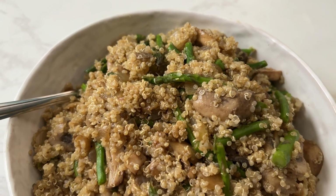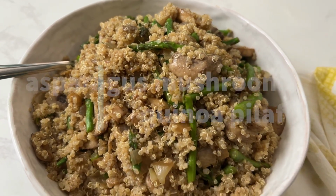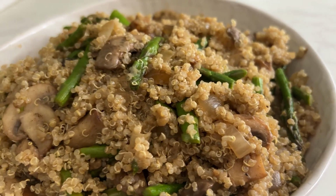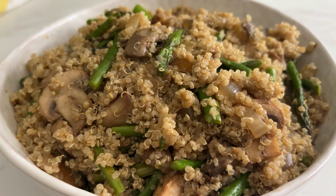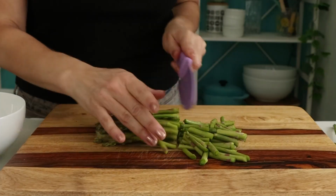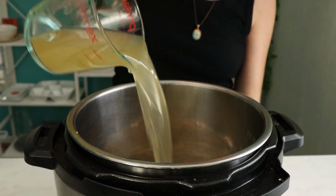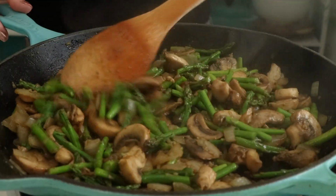If you want to get a little fancy but not do a ton of work, try this asparagus quinoa pilaf. Pilaf sounds so fancy, but it's really just grains cooked in broth with veggies and spices added. And this asparagus pilaf uses quinoa in place of rice for a fun twist on the traditional rice pilaf.